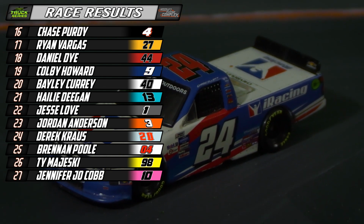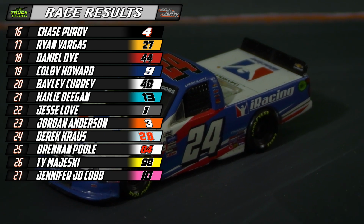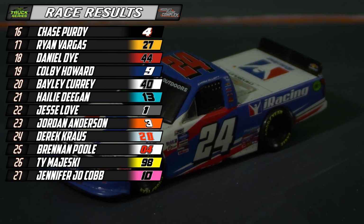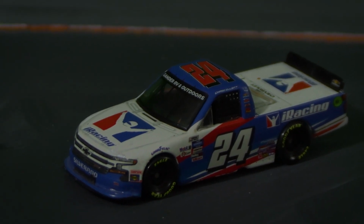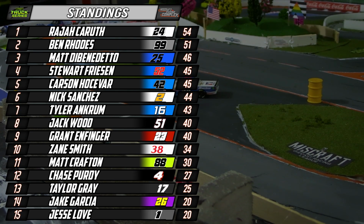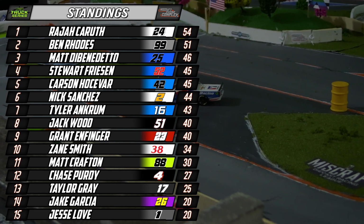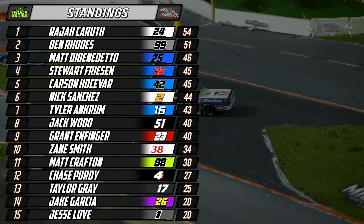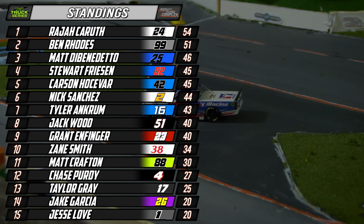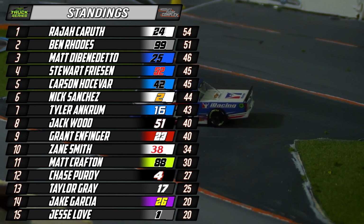And you can see the rest of these race results are also factoring in the results from the heat races. That's why you see Chase Purdy all the way down to Jennifer Jo Cobb in the classification from the heat races. Let's go take a look at the point standings after this weekend's race. We got Roger Caruth up on top, then Ben Rhodes. The top 2 are your 2 winners this season, and 3 points separate them. And it's 5 points back to Matt DiBenedetto, then Friesen and Hocevar round out your top 5 in points.